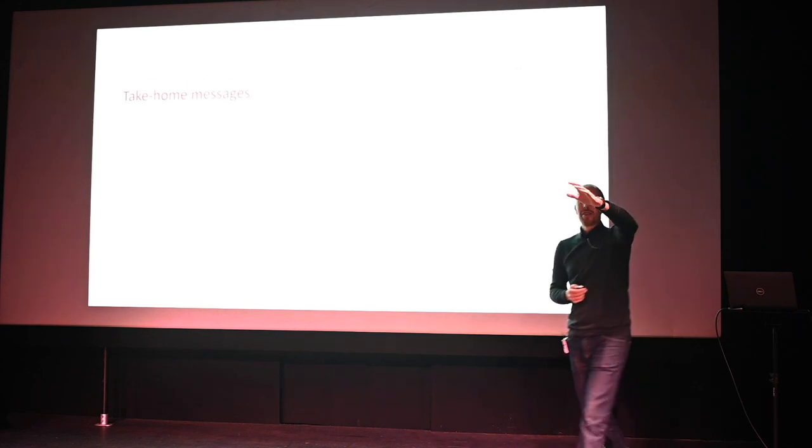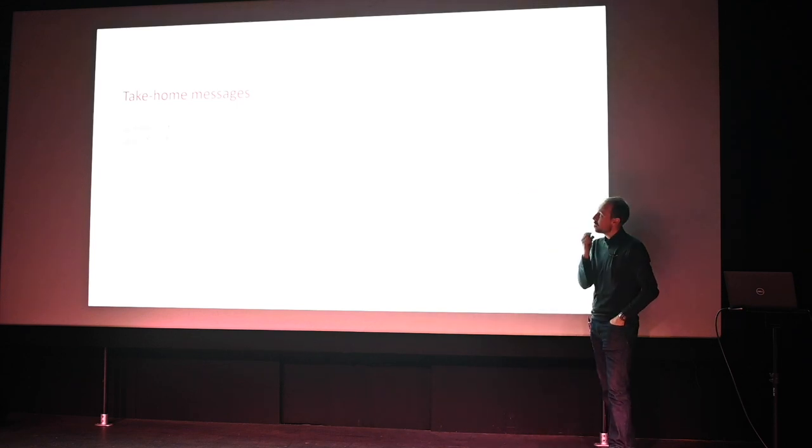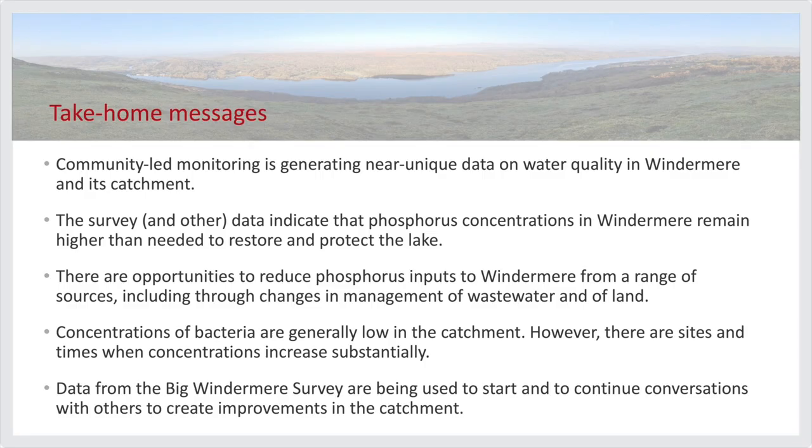So, congratulations everybody. I've now reached the final slide, just to leave you with some take-home messages from me. So firstly, it is very clear from the Big Windermere survey that there is really a significant amount of interest and commitment in the community in understanding Windermere's water quality. And that is the basis to us being able to generate this unique data set through the Big Windermere survey.